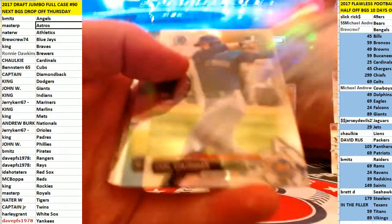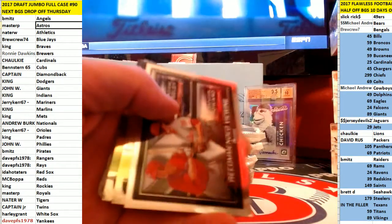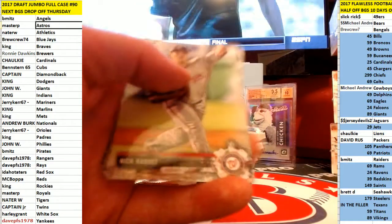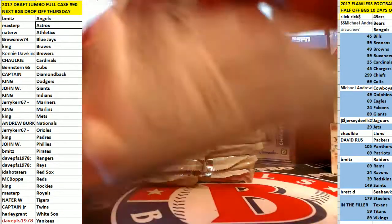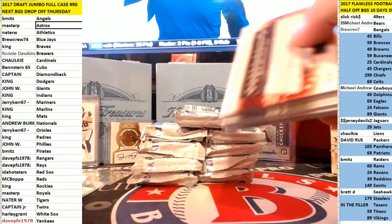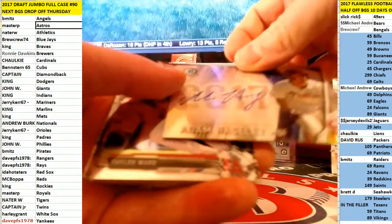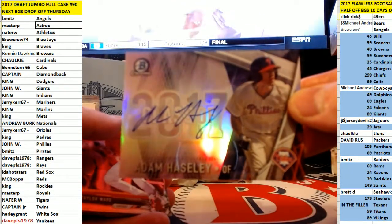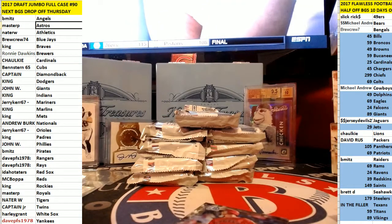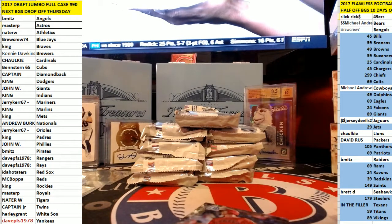Do a K. McClure. Quinton Ohms refractor. Alec Hansen out of 399. Sky blue. That's a White Sox. Mason House. Cole Brannon. And we're getting our class of 2017 out of the first stack. Adam Hasley for the Phillies. Going down to Johnny W. Nice one.